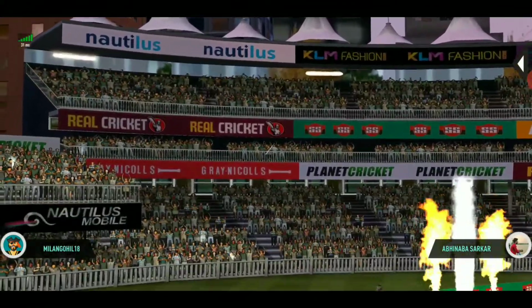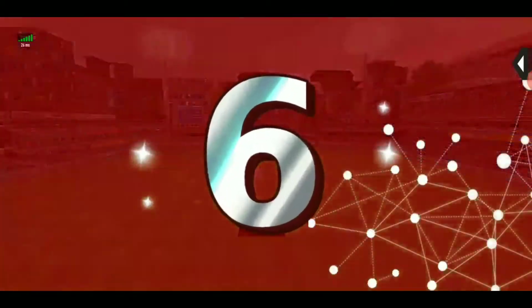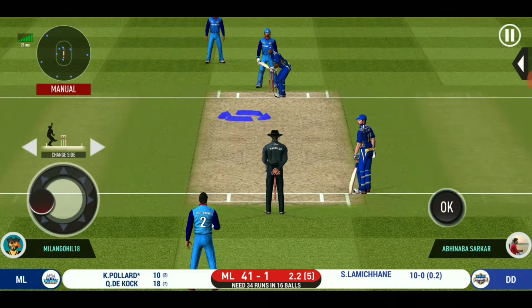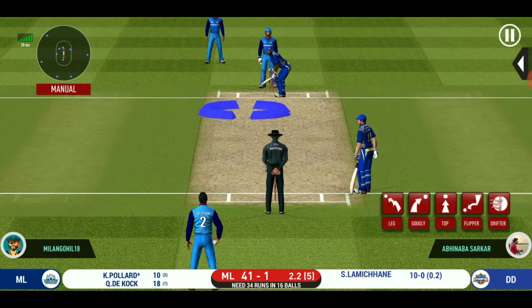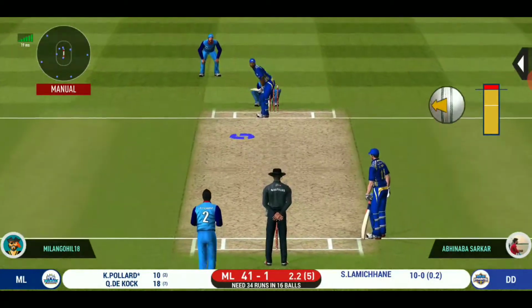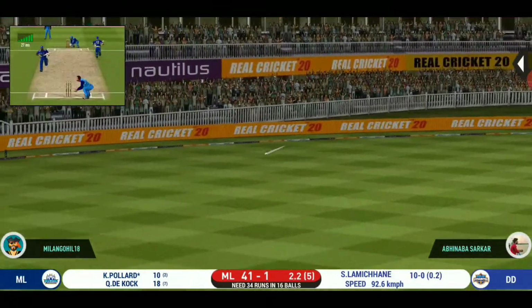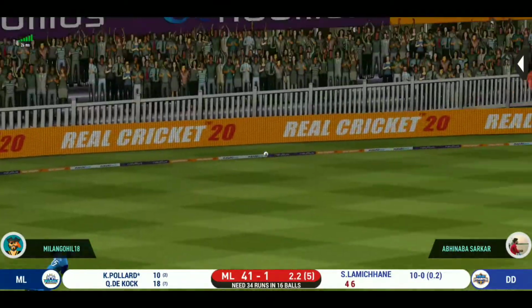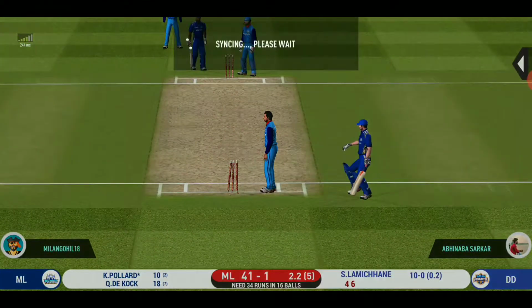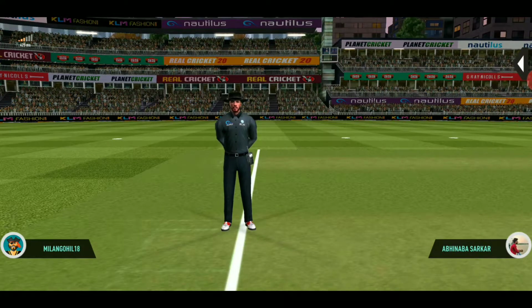Shot! That's a beautiful play. Well, he has got the license to go here. Crowd is going crazy. Works it wide off the fielder for a single. Confident appeal, but the umpire says not out.